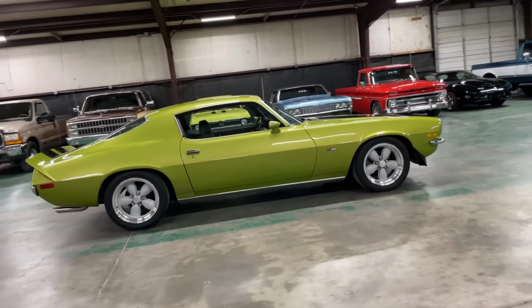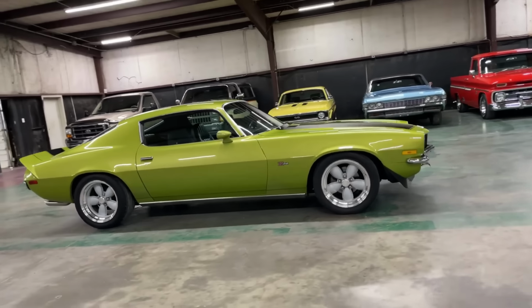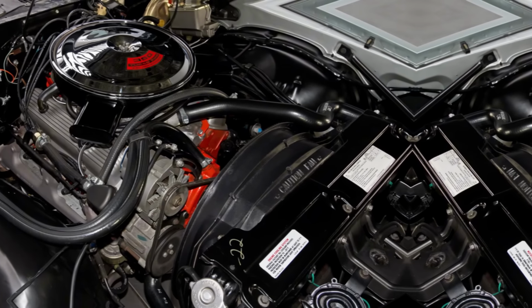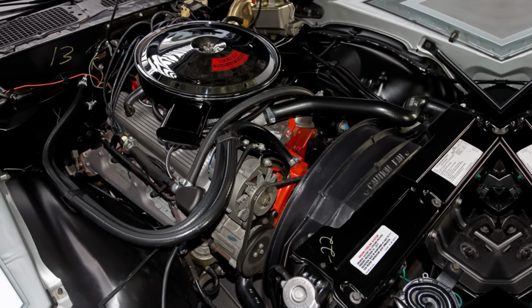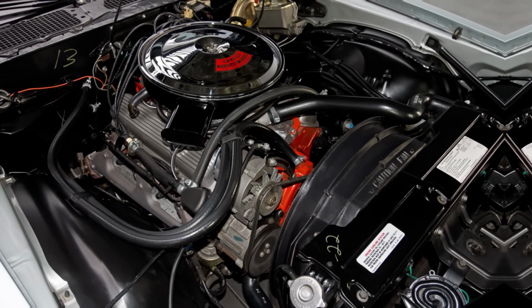Beneath that sleek hood lived the heart of the Z28, the powerful LT1 5.7-liter V8, officially delivering 330 horsepower.